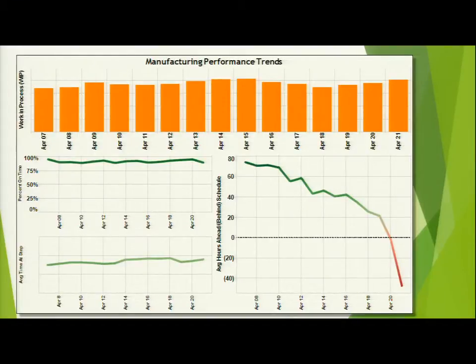The interesting thing about this is that we could see that the fab was getting behind. We didn't have this particular metric over this set of data, but the interesting part was that in the next three days of data, beyond what you see in the first three charts, all of those numbers just took off. The WIP increased a lot, the percent on time went way down, and the mean time at step went way up. We couldn't see it unless we had this final metric, the average hours ahead or behind schedule. It was really our canary in the coal mine to help us see that problem.